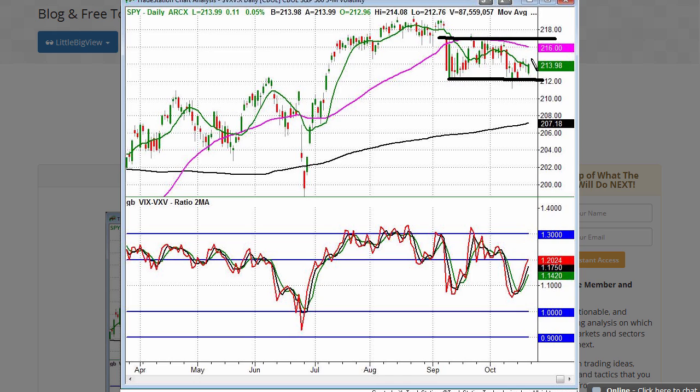If we do start to head up, look for the number of industry groups over in the sector view to start ticking up. Also, look for new highs to tick up. Also, if you're going to play an index to the bullish side, the best one to play is probably the Qs.